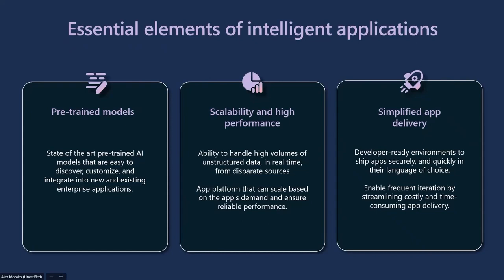So what are some elements of intelligent applications? Intelligent applications use pre-trained models. These are state-of-the-art pre-trained AI models that are easy to discover, customize, and integrate into new and existing enterprise applications. They are known for scalability and performance. They're able to handle high volumes of unstructured data in real time and from disparate sources. And they rely on app platforms that can scale based on the app's demand to ensure reliable performance.